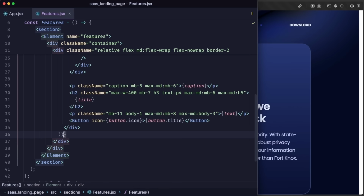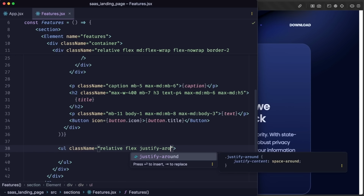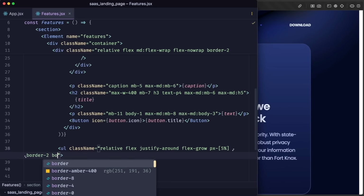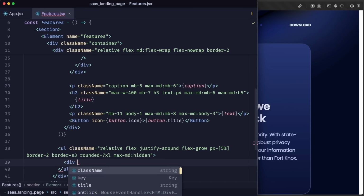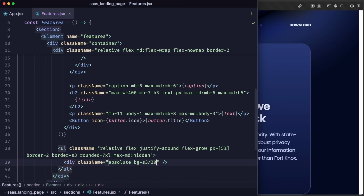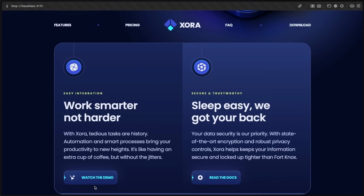So we can go below this button and below the mapping of the features. And we can create a new UL, an unordered list that'll have a class name equal to relative, flex, justify-around, flex-grow, padding x of 5%, border of 2, border of S3, rounded-7XL, and on max medium devices hidden, because we only want to show it on desktop. Next, right here within it, I'll render a self-closing div with a class name equal to absolute, background of S3 over 20, top -38%, left 0, right 0, W full, H of only 1 pixel, and a Z index of 10. This will add a line, which will make a bit more sense once we add the content below it.